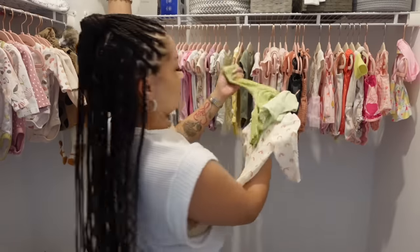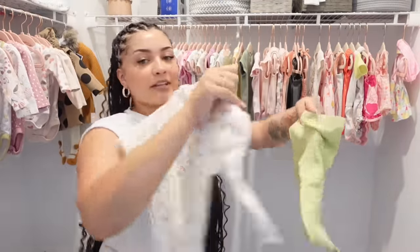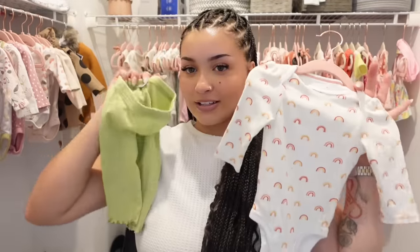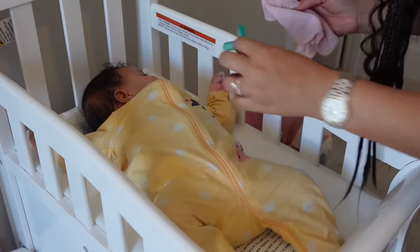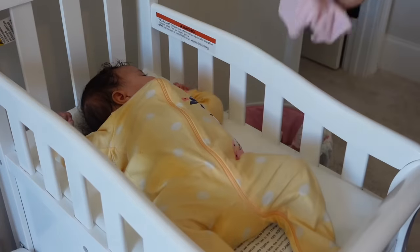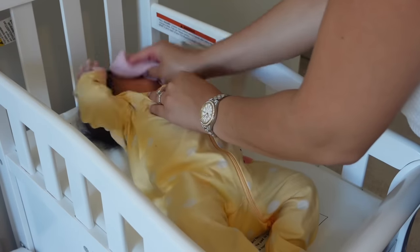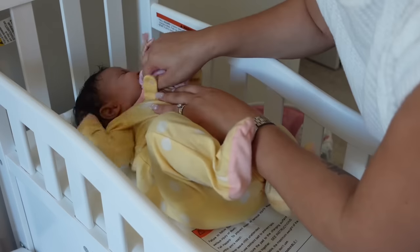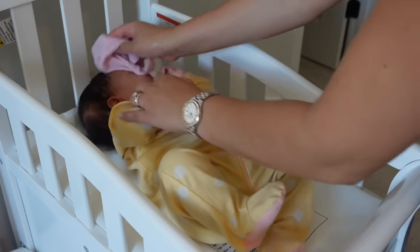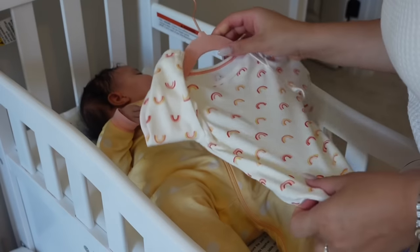Ooh, she ain't never wore green before. It don't really match, but it'll be cute. So here's her little outfit, and let's go put it on. Newborns only get like 3 baths a week, so I just like to do a little wipe down of her face and her little neck. She gonna cry. It's okay, babe. And now we get her dressed.